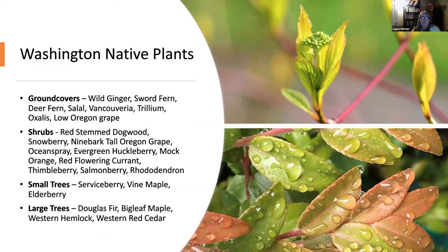So we're gonna look at a bunch of native plants. We have many, many native plants in the Northwest. This is not an exhaustive list. This is just a sample of some of the best choices for plants that do well, that are easy to find, that give you a variety of evergreen and deciduous, that give you a variety of ground cover, to shrub, to small tree, to large tree.